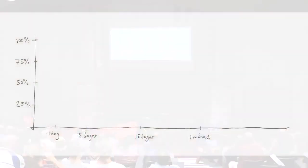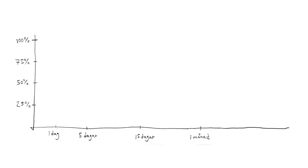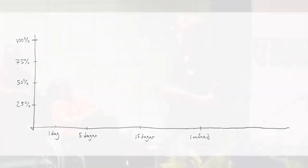And then he compared different groups in different periods of time. And that concluded in this graph, which is called the forgetting curve, a very important curve. On this vertical axis, we have the percentage of the things that you memorized from the beginning that you still remember. And on this horizontal axis, you have the time that has passed since you memorized things.